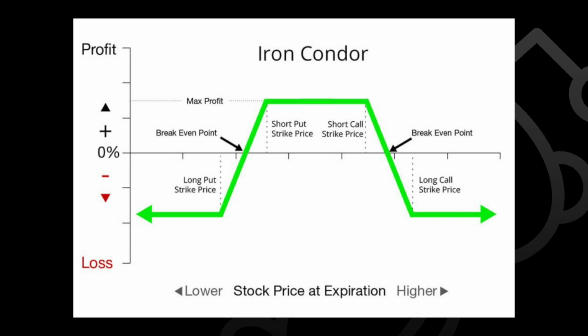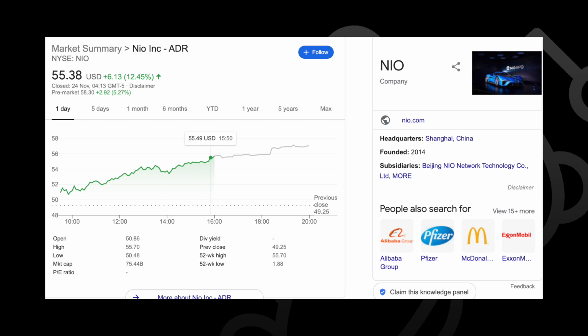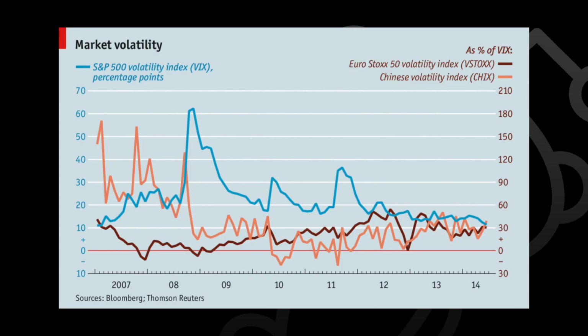If the price of NEO goes below $55 or above $56, I start losing money until it reaches either $54 or $57. At this point, I would lose $1 at expiry, which would mean that I net a 17-cent loss considering the premium that I received from initiating the position. But this only happens if my thesis is wrong and the price of NEO moves far enough away from the current price. The Iron Condor strategy is a great way to bet against volatility.